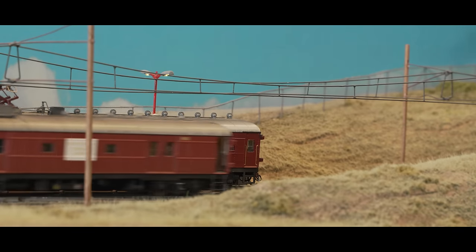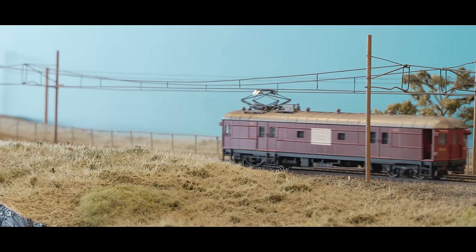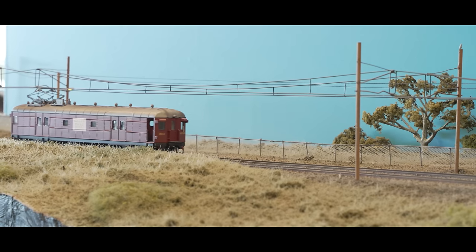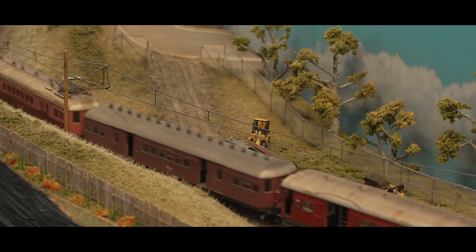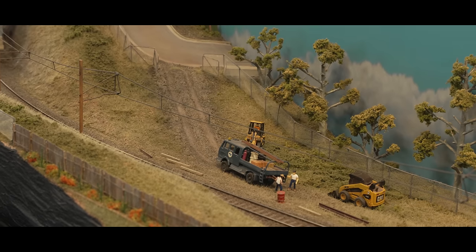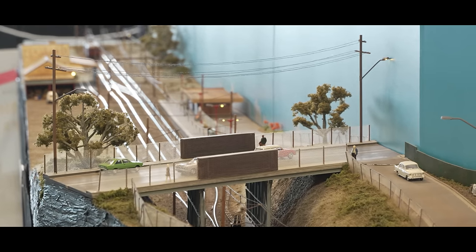On the Carlingford layout, a variety of rolling stock can be seen travelling up and down the line. However, it is heavily centred around the older style single and double deck suburban trains that so many people remember. As you view the layout, you let the trains and the details take you back to the late 80s and early 90s, remembering a piece of history that unfortunately is no longer around.